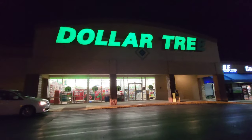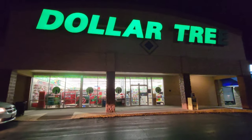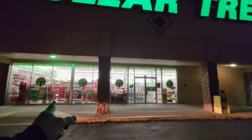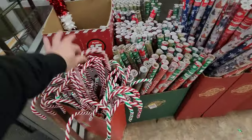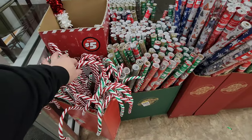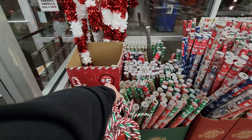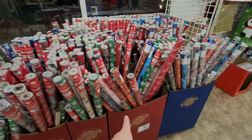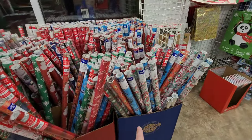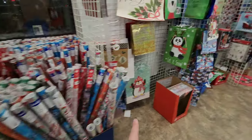Yeah, I like that. The building looks awesome. Store looks a little on the smaller side, but there's all the Christmas goodies right there, and that's where we're going to go and see what they have. All right, immediately in the door, we got the little candy canes, $1.25. Oh, they got Dollar Tree Plus stuff, the $5 candy canes. Look at all the wrapping paper they have, too. We just got some at Bucky's, though, so I don't need to get any wrapping paper.